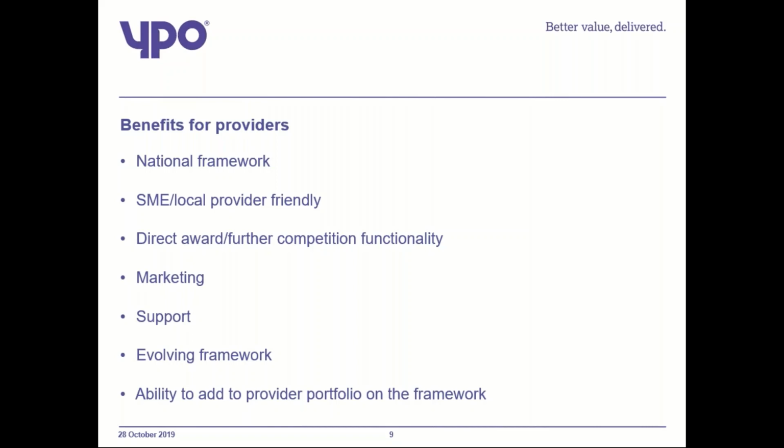The framework is evolving all the time. We add providers, and we add standards as and when they are introduced. And as a provider you can add to your portfolio, so you can keep on adding as and when new standards come on board. For example, if you want to add just one standard this particular round, knowing that you're hopefully going to be accepted onto it, then in the coming months you can add to your portfolio in the other associated rounds as well. So that's kind of it.